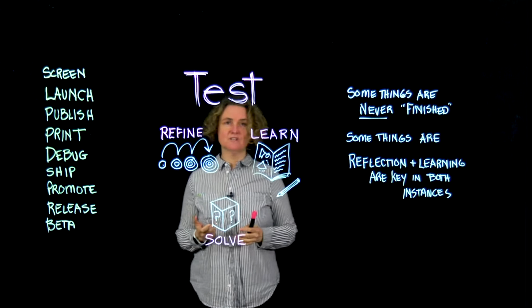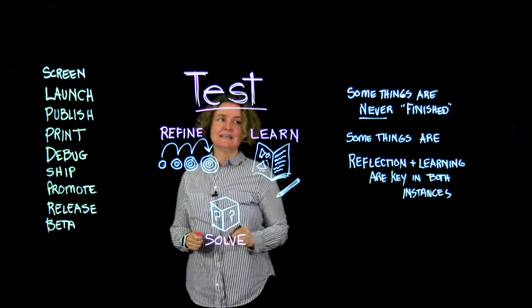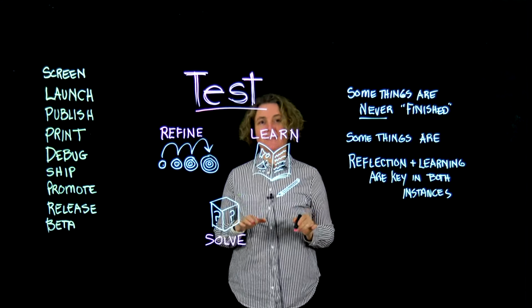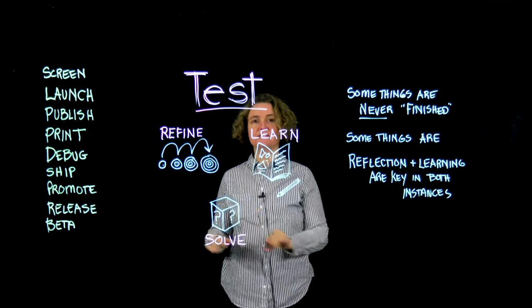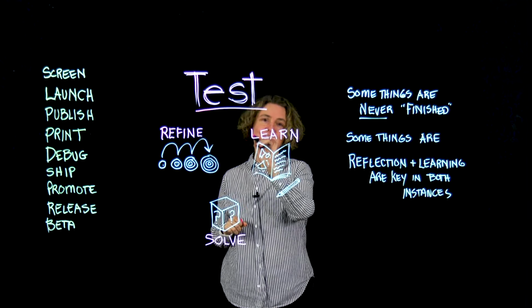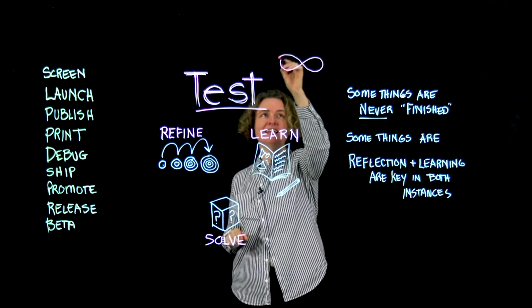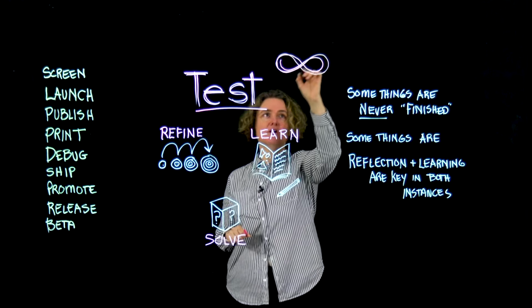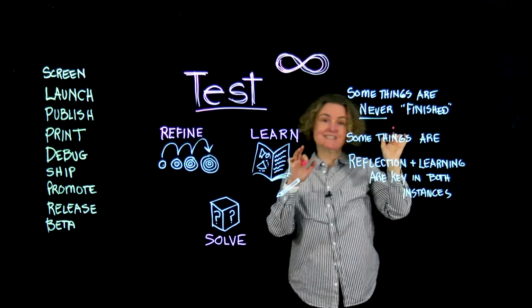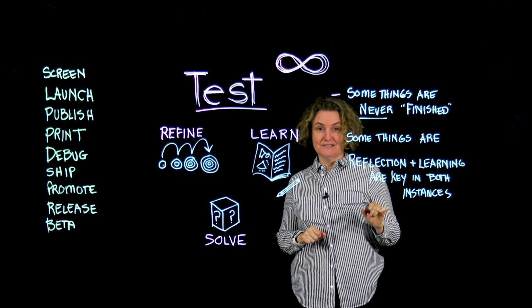So the last phase that I'm going to talk about is called test. I'm not going to say this is the final phase because we may learn something that takes us back to research, to ideation. So this might not actually be the end of the process. And just a reminder, I said that this could actually be an infinite loop that we are on in terms of our design thinking process. This is why. Some things are never finished.